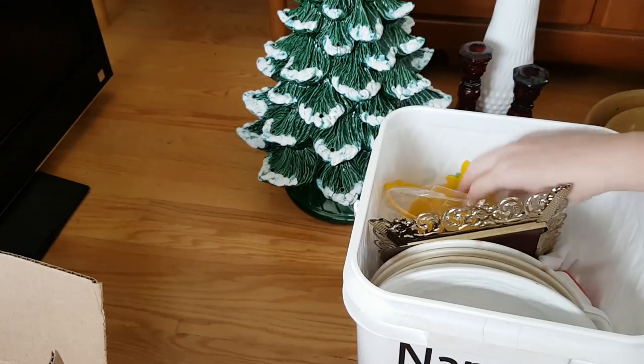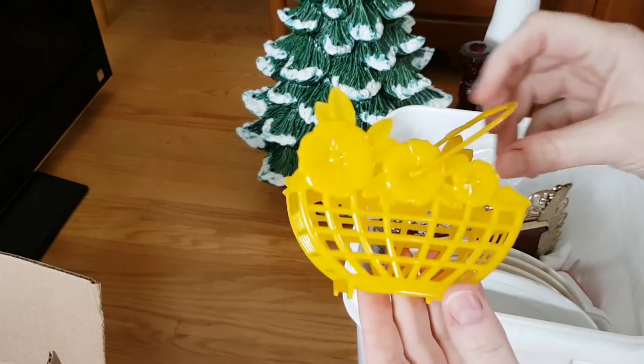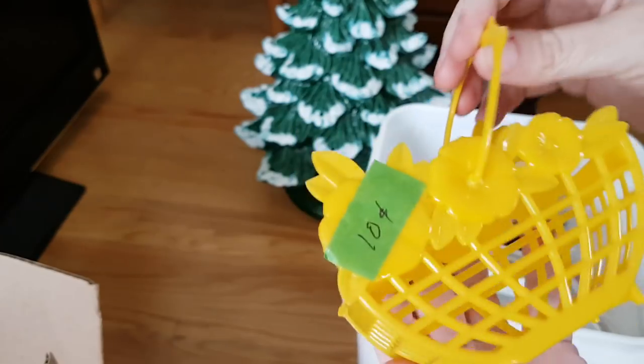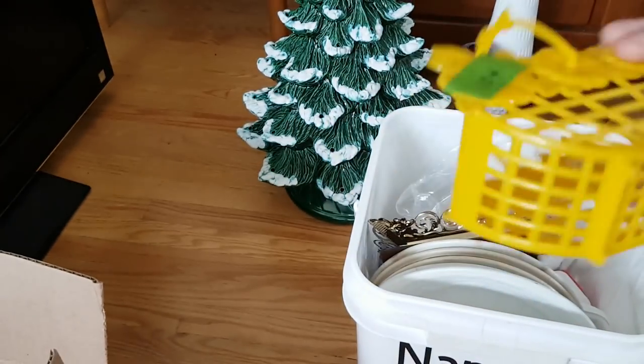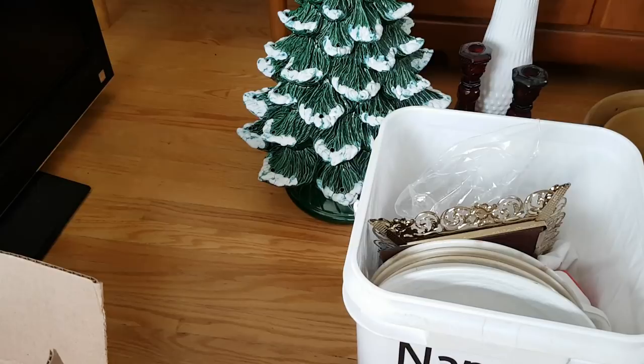Okay, what do we got in here? I got this cute little plastic basket for 10 cents. It's not marked, but it's that hard plastic, so it's vintage. I have no idea what I'll do with it, but it was too cute to leave behind.